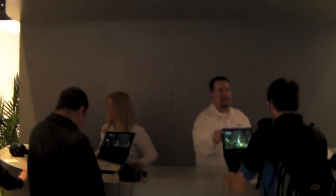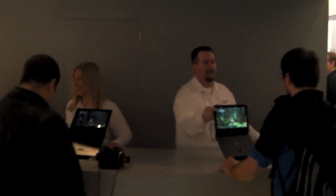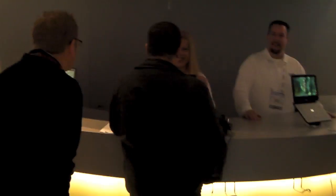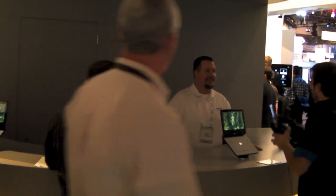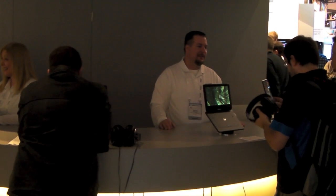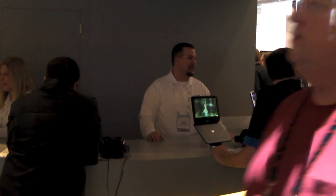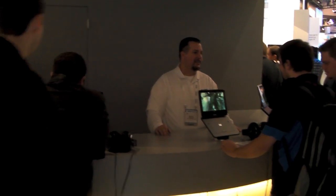So here's one interesting technology that I've run across so far. This is a personal viewing device for movies, which actually allows you to see in 3D without glasses. By adjusting the screen to the height of the user and getting the perfect viewing angle from the screen, you get the 3D effect with no glasses at all, which is really amazing. I've never actually seen a 3D effect with no 3D glasses before, so that's pretty impressive.